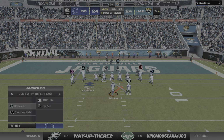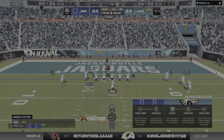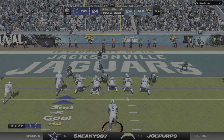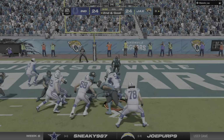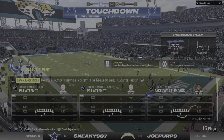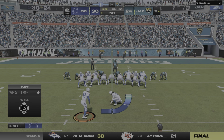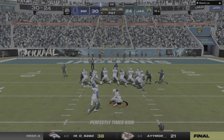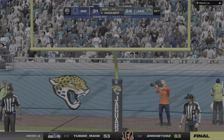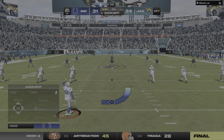Here's second and goal. Now Richardson going to shift things up. And he'll get into the end zone. Touchdown, Indianapolis. Anthony Richardson. A 3-yard run as he kept it himself. And the Colts answer back with a touchdown of their own to break our tie and take the lead here in the fourth.